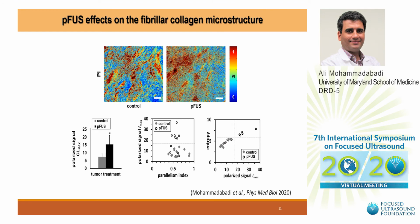Finally, our colleague at the Catholic University, Chris Rupp, helped us in the mapping of bioreference parameters of tumors, which reflects the microstructure of the tumor fibrillar collagen network. In the interest of time, I won't get into details. Basically, we found that pFUS had significant effects on the extracellular matrix, but not the macroscopic structure.